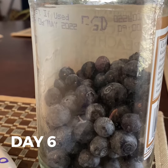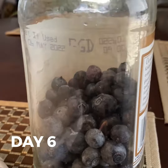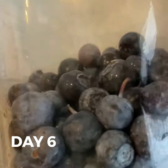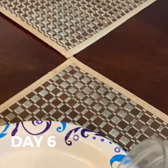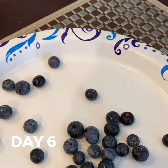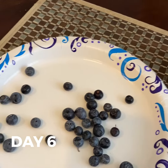Well, we've made it to day 6. There's not many blueberries left, but the blueberries that I do have left are just as fresh as day 1. I kid you not. Putting blueberries, or you can do it with strawberries too. I heard you can do it with any kind of fruits, any vegetables, as long as you wash them and you dry them up thoroughly. These are absolutely fresh. They are not at all mushy or squishy, and they're just as good as day 1.